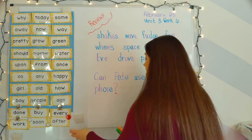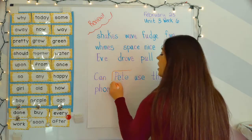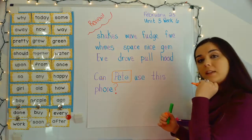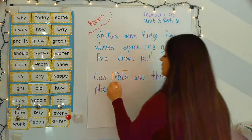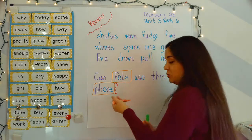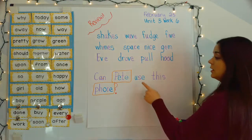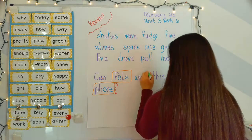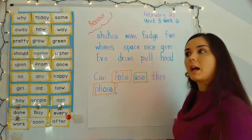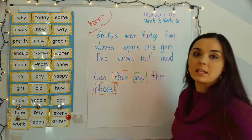So let's do some nouns and some verbs. So we already talked about how Pete is a person, so automatically we know it's a noun. And what else can we touch in this sentence? Phone. It's something that hopefully Pete is going to touch because he wants to use it. Okay. And now I need a verb. Use is the verb. And we talk about how the noun does the verb. It's the action that the noun is doing.